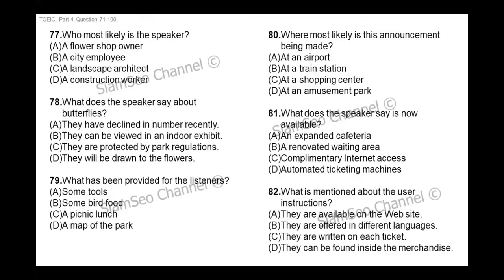Attention Blackstone Railways passengers. We have just installed a new automated ticketing system. The ticketing machines are located near the main entrance. The touch screens are quick and easy to use when purchasing your train tickets. And for your convenience, instructions on how to use the system are now available in a variety of languages, including English, Spanish, French, and Mandarin. If you need assistance with the ticketing machines, a Blackstone Railways representative can assist you.